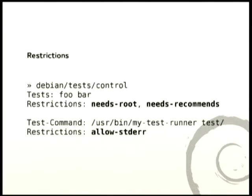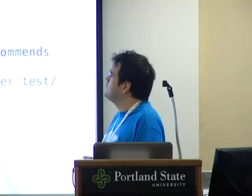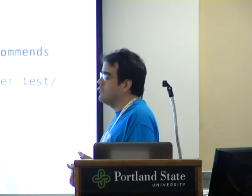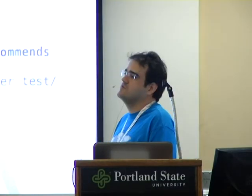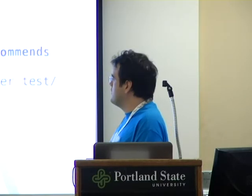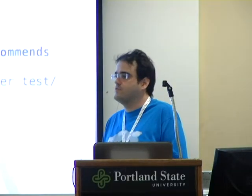You can also specify restrictions on the environment the test expects. So you can say that the test needs to be run as root, and then each test bed will support that or not, but most of them do. You can specify that the test also needs the recommends, so the recommended packages will be installed together with the binaries built from that source package. And you can also say that you allow output on standard error. By default, if there's anything on standard error, the test is assumed to have failed, which doesn't make sense most of the time, because standard error is very abused by all types of programs. So usually you want either to specify allow-stderr or redirect standard error to standard output.